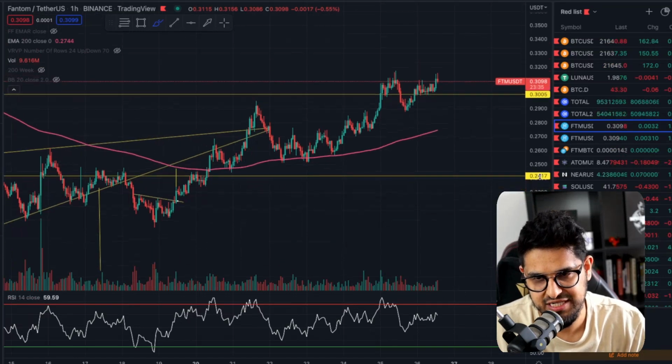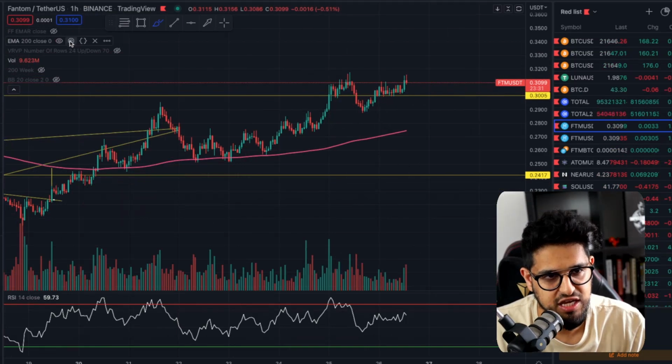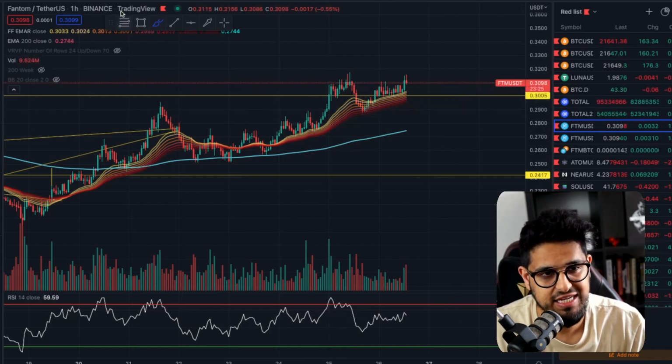Okay, let's also take a quick look at Phantom. Phantom is up 1% today, whilst Bitcoin is up 0.7. Nice move here from Phantom. Again, bringing out the EMA ribbon here on the hourly. Nice strong moves on the hourly. A positive day above 30 cents again, holding that key support level.